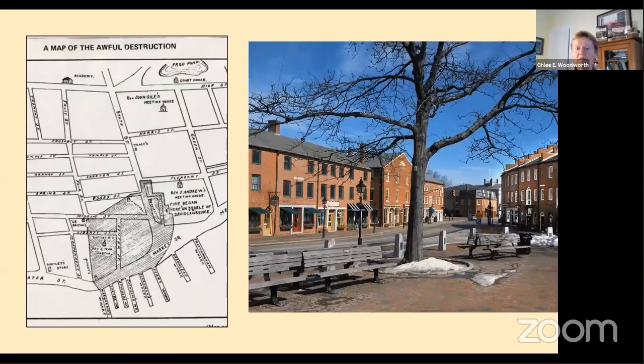You can see the map on the left is the Great Fire of 1811. Over 200 buildings and homes were destroyed, but fortunately, no one was seriously injured or died in that fire, so we're very fortunate. And then this is the look, of course, today of our beautiful Market Square and our buildings.